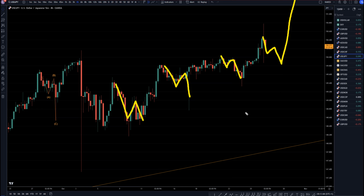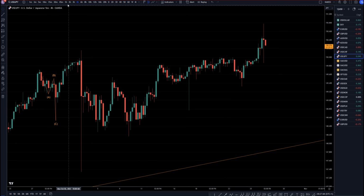I am definitely not really convinced that this uptrend is over. Like I said, I think that anything we see to the downside is just going to be a correction to the uptrend, which is why I'm going to continue to look for pullbacks primarily for long entries for the continuation of the bigger wave 3 trend.